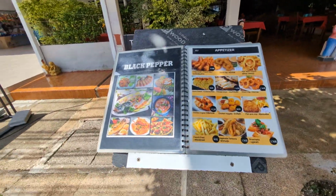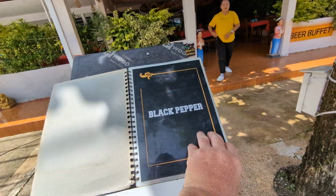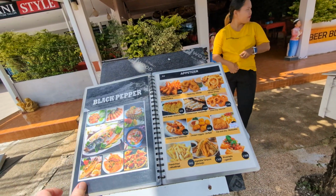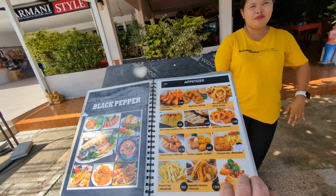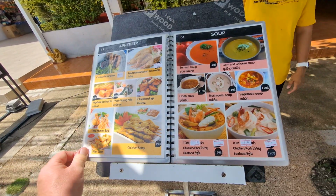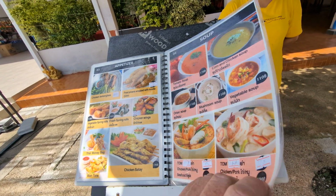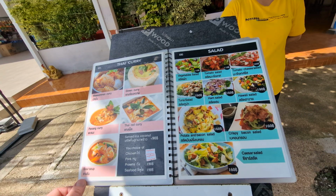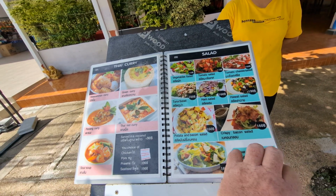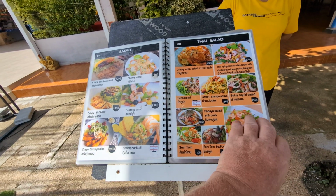Give you an idea of the kind of food that's on offer. Just a random restaurant I've picked out, Black Pepper. Hello, just having a look at your menu. Plenty of options.